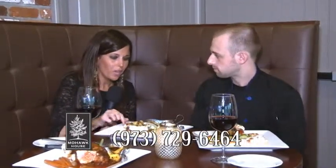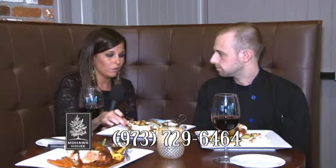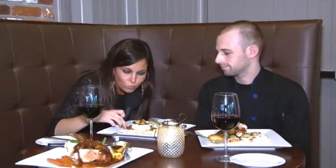So, we have it on a cracker here. This is how you would recommend just spooning it out? Yes, just something on the cracker, dipping it right in. Oh my god. Nice and creamy. The honey. Oh my gosh.